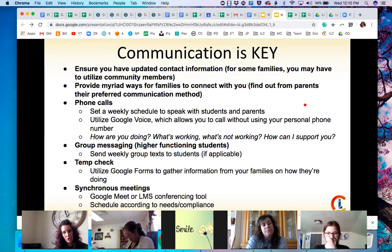And again, this ensures that your personal information is private, but at the same time, you're able to connect with your families, which is what we want to make sure happens. So having them know how to get in touch with you is absolutely essential.